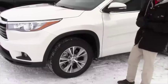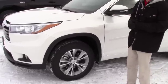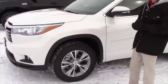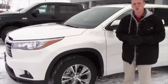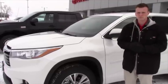Now alloy wheels are going to be a lot lighter and more durable than your average steel wheel, so it's going to improve your gas mileage and help your handling out a little bit. Now for gas mileage, you're looking at anywhere between 20 and 24 miles per gallon overall, which is pretty incredible for a V6 engine.